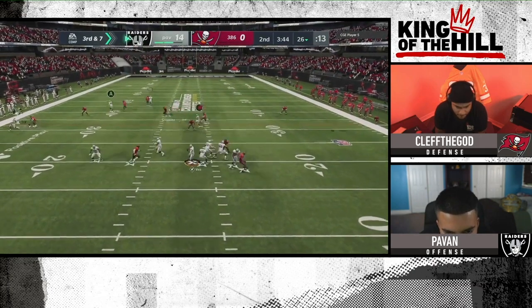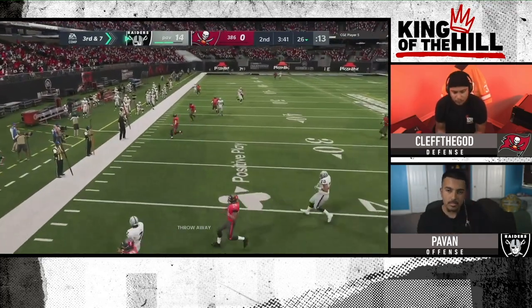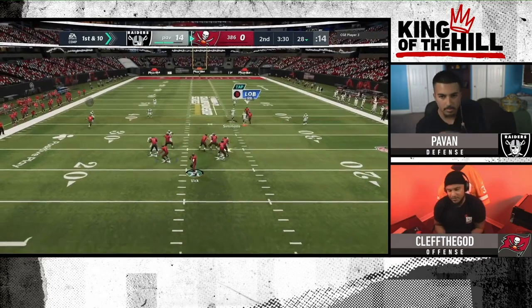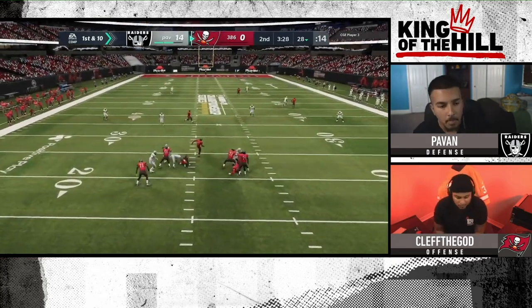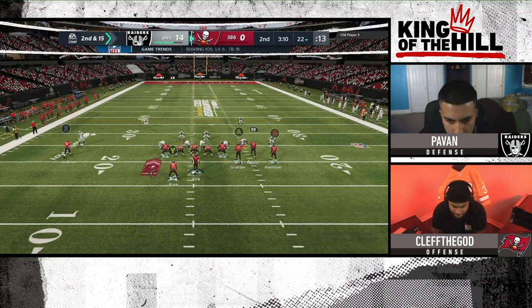Third and 7. Vick at the helm, stepping up. Cleff's trying to let his defense do the talking. And Pavan will listen to some Darius Rucker early today, getting amped for the show as once again the team's edge protector, and he still broke through.